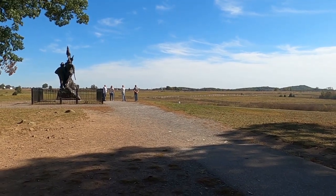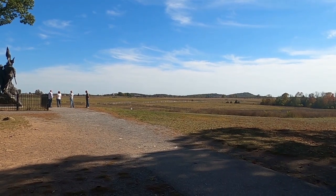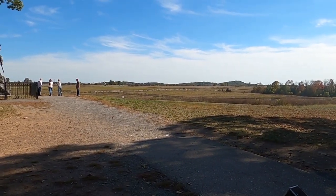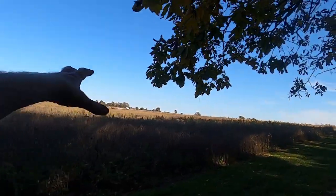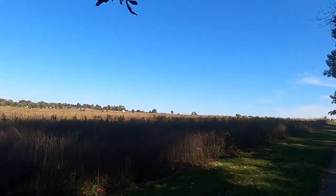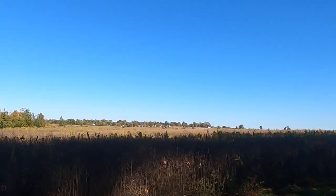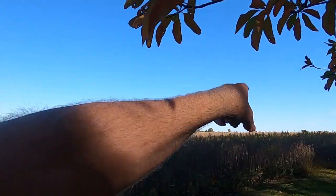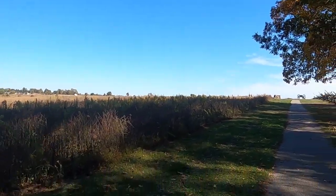Major General George Pickett did the same over here, and that became known as Pickett's Charge. So where I'm walking, looking at the field here, this is where Pickett's Charge was on the third day, and just a different view from the battery that we were just at. It was over that way. Union forces over that way. I think there's an overlook up here. It'll give us a little bit better view.